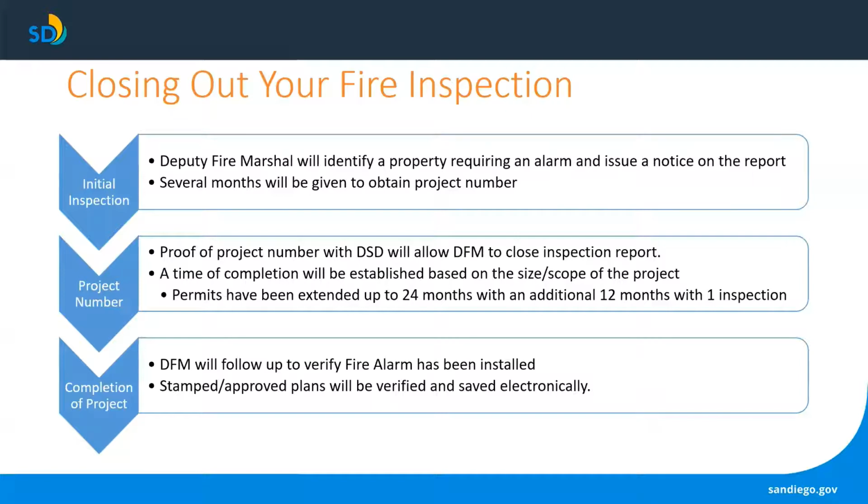Just work that out with your inspector, come up with a plan with them, and you should be able to have time to do that. When that required date of completion comes around, the deputy fire marshal is going to follow up, make sure that fire alarm has been installed.